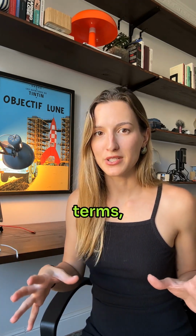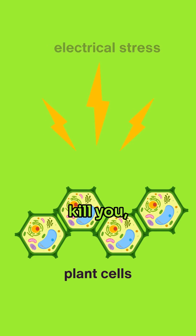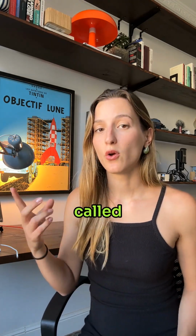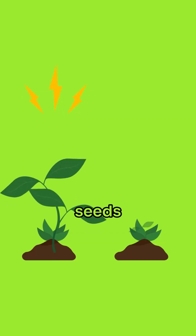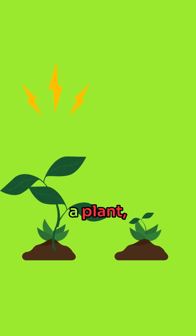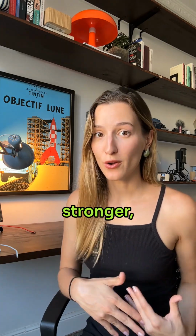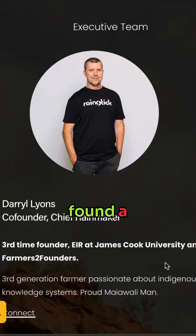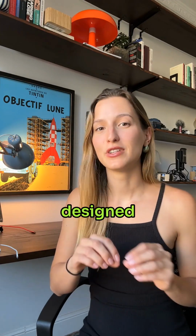In simple terms, it's a kind of stress that doesn't kill you, but literally makes you stronger, which for the plants means it increases something called seed germination rates. Those seeds are most likely to actually produce a plant, growing faster and stronger, but also with less reliance on chemical fertilizers.